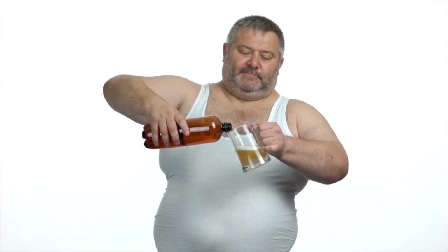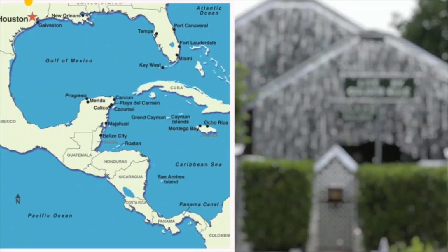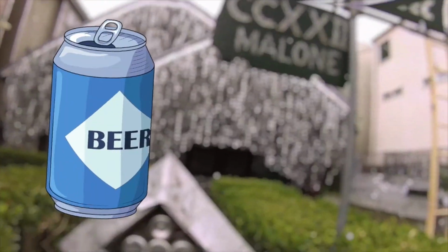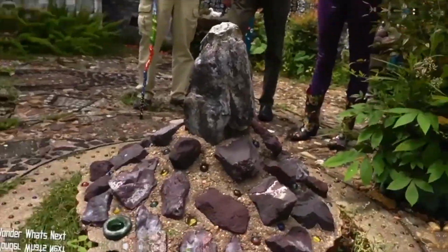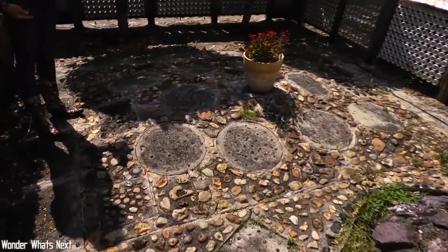Never underestimate the intelligence of a heavy beer drinker. He may surprise you. The proof is in this one-story house, which is nestled in Houston, Texas. The beer can house is made entirely from beer cans, thousands of them to be exact. The lawn is covered with cement with pieces of wood, logs, and metal mixed together to create original patterns.